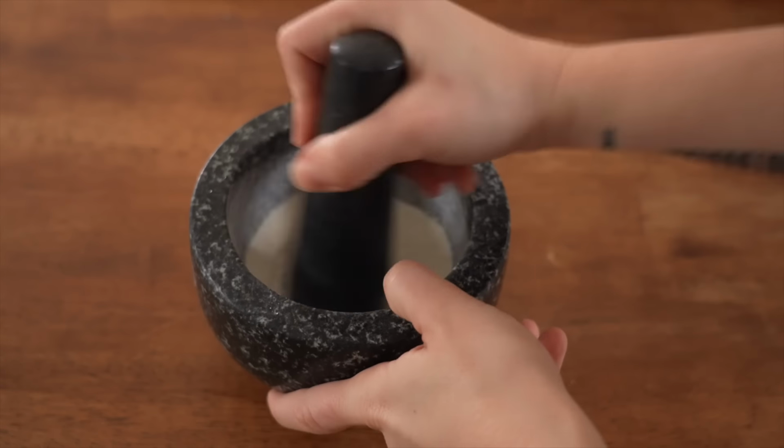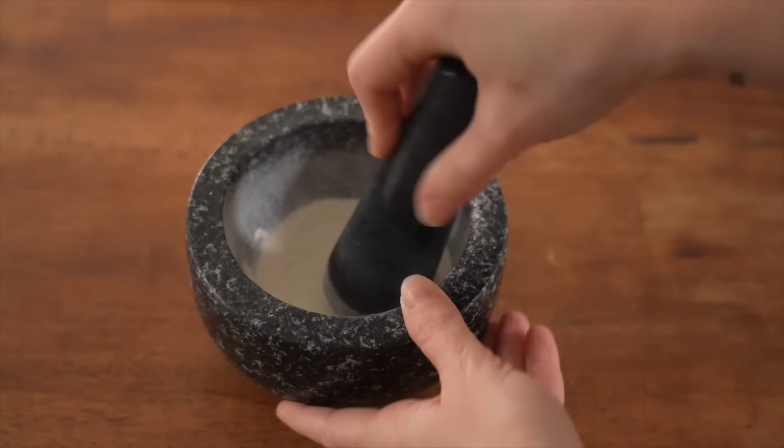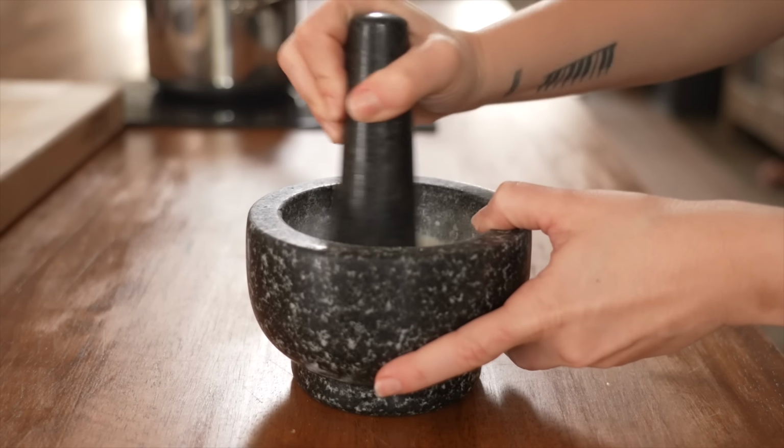I thought I was getting collagen powder when I ordered it on Amazon. Whoops, I accidentally got collagen pills. So I'm gonna use my mortar and pestle to just grind that up so that it is in fact a powder. I'm gonna put that in there.